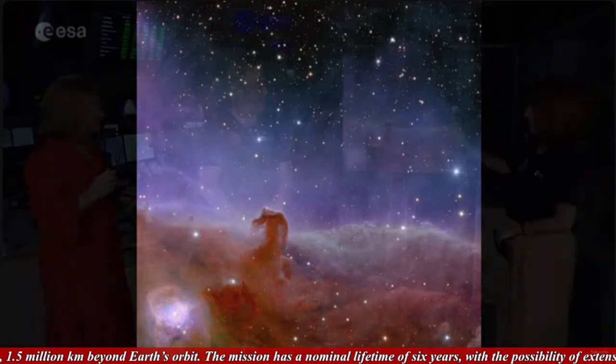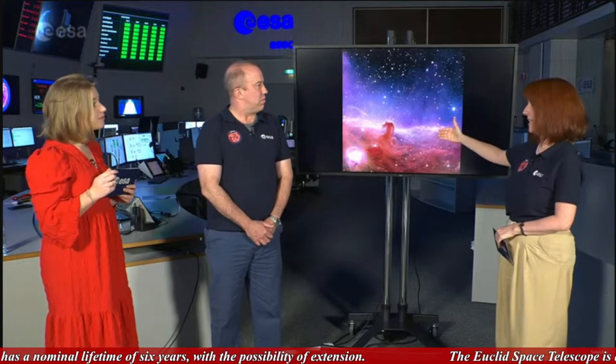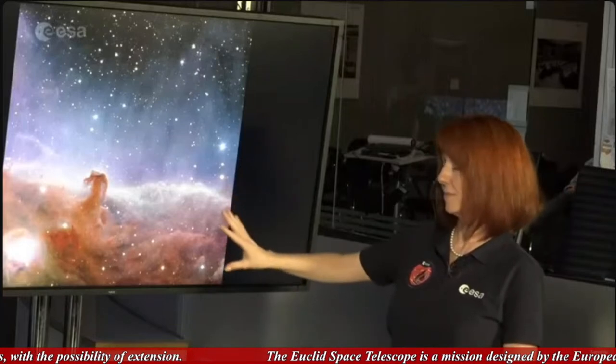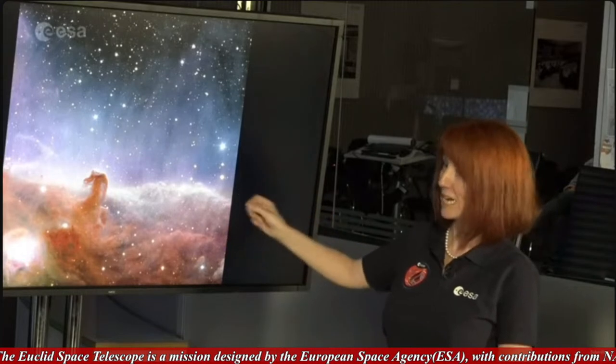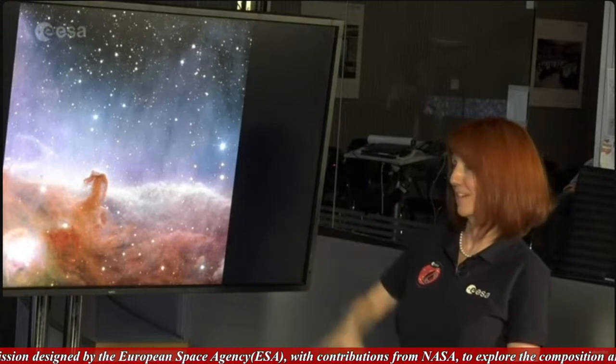But it's the sharpness, the crystal clear crispness, the very wide field of view, and the incredible detail that we've got, along with the sensitivity to faint light across all of the bands combined together, that make this image so special. We could make this up with other images from other telescopes, but it would take us an awfully long time to take an awful lot of observations and stitch them all together. So, you know, you just get that with one hit.